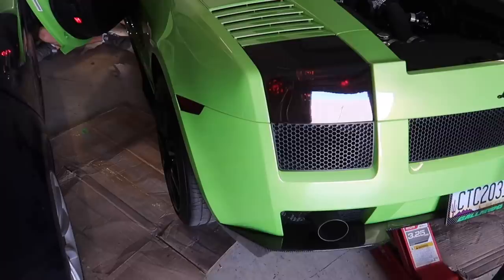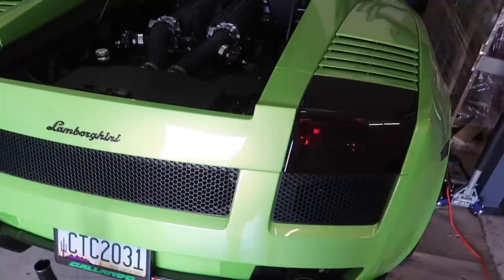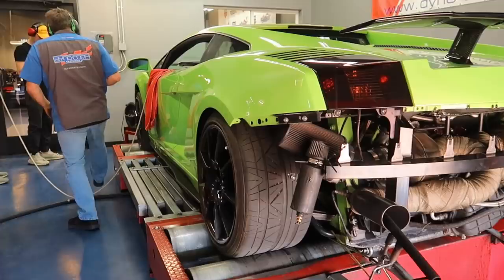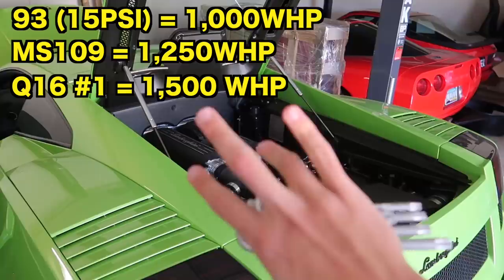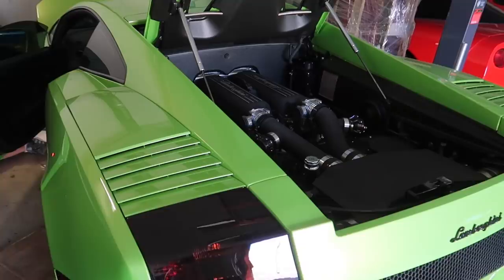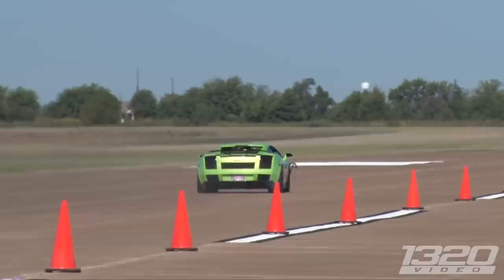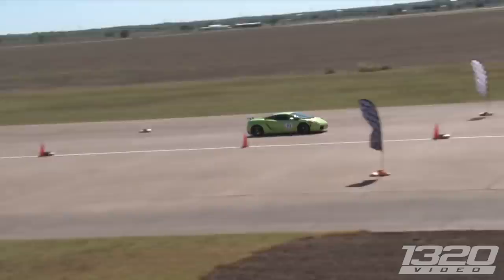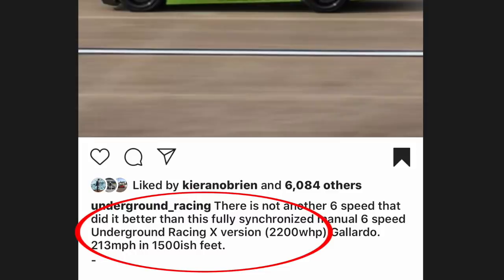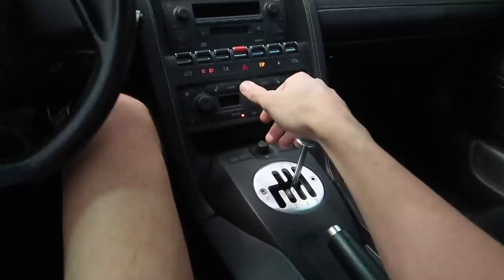For everyone new to the channel, this is our 2005 Lamborghini Gallardo, gated six-speed manual, with the Underground Racing 2R package. Two 71 millimeter precision turbos, and it can run four different tunes: 93, MS-109, and then the two insane Q16 tunes, the top one being 40 PSI on this V10, fully built trans. This car was a former world record holder in 2014, 2015 for various roll races and half mile events. At one point, UGR had it tuned at 2,200 wheel horsepower. So I think that should be plenty to scare James. So let's proceed into a beautiful edit going through Arizona. Here we go.